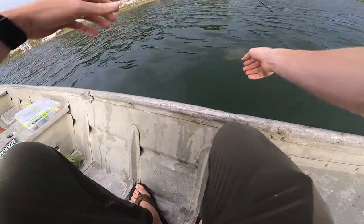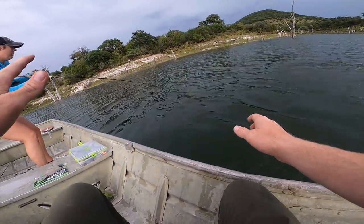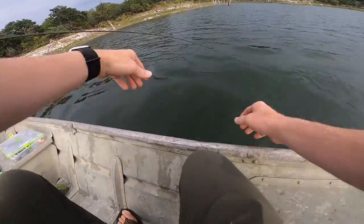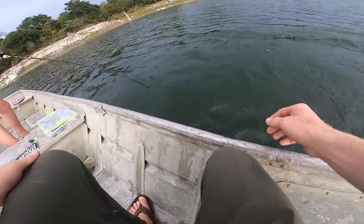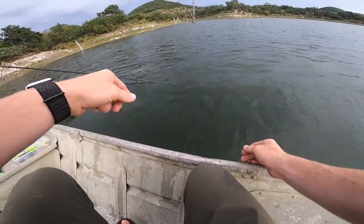Don't worry, that's a good fish. Keep your cool. Bring it over. Ooh. Sorry, you're good. Loosen that drag if you think he's gonna snap you. That's only 15 pound now. That's a big fish, Devin. Bring that fish right over here. You're good. Fight it out. I'm scared. I know. Look, he's got the hammer hook. I think you're good.